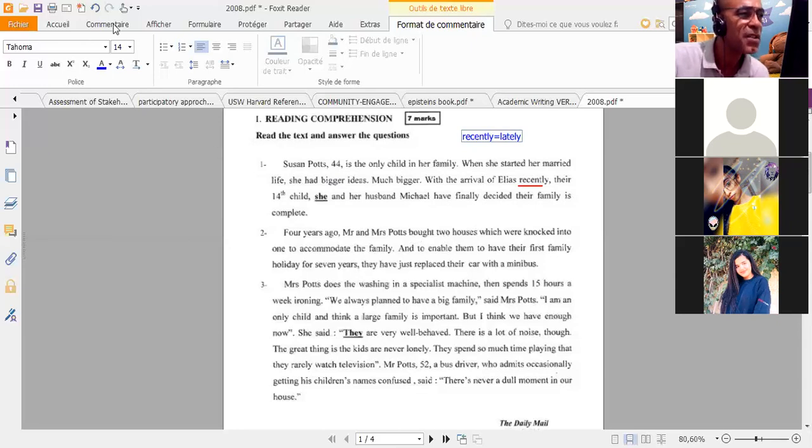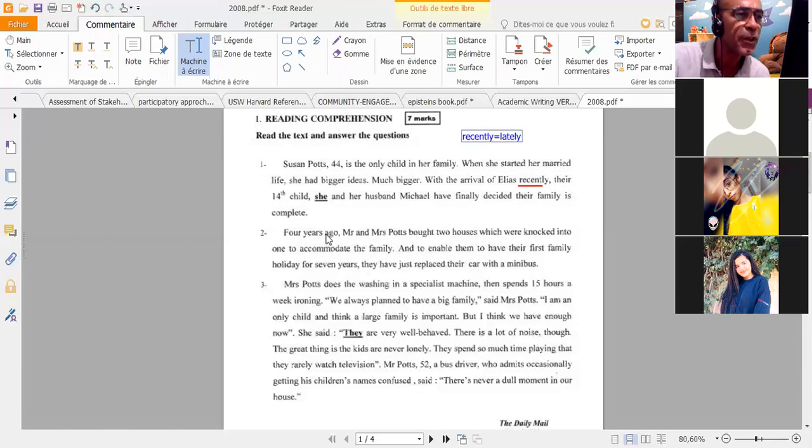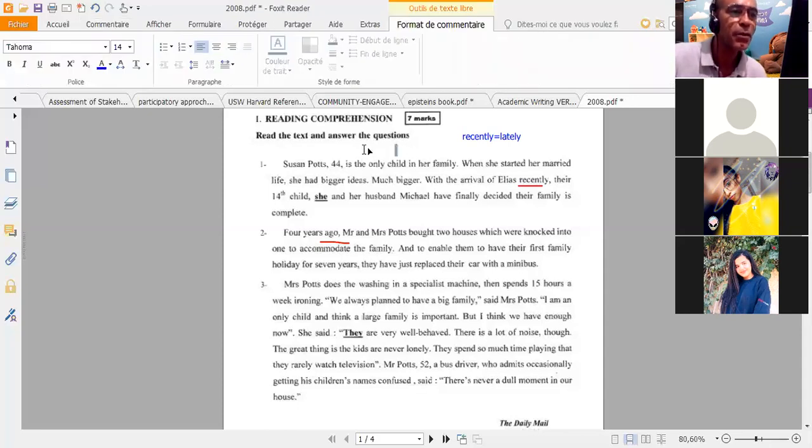Now, I would like to ask you a question here. You have the word ago. What tense do you usually use with ago? What tense do we use with ago? So? Do we use the simple present, the simple past, or the past progressive with ago? No answer? I will give you an example and tell me which tense is used.